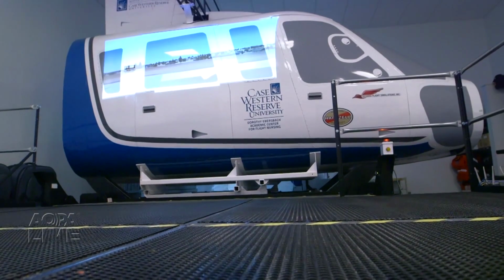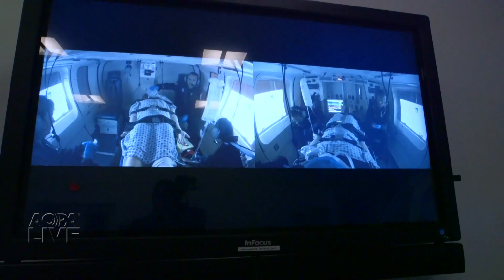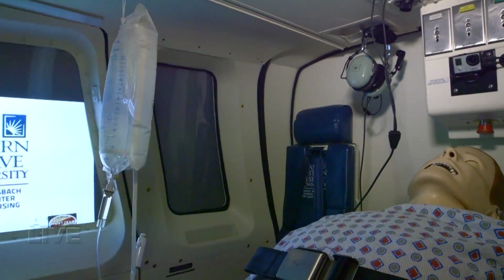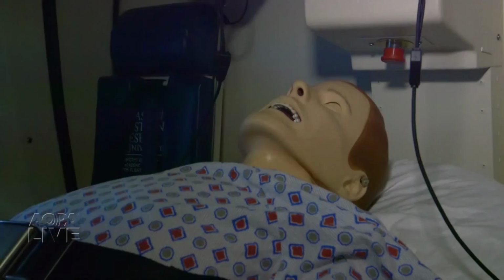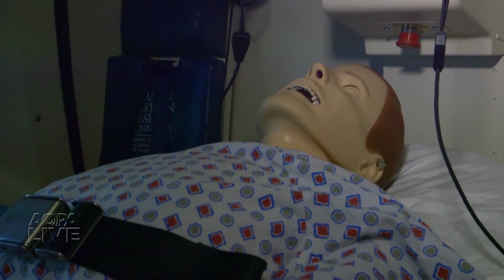It's pretty realistic. You have the vibration, you have the noise, you have all the motion, you have all the different phases of flight. So, you know, it really tricks your brain into thinking that you're flying. And everything medical inside works, too. So we have actual medical equipment. They have a real cardiac monitor, a real ventilator that they use. They have real procedure kits that they use, real equipment bags, so everything is real. Even the patient, Sim Man, can mimic the responses of a real human.